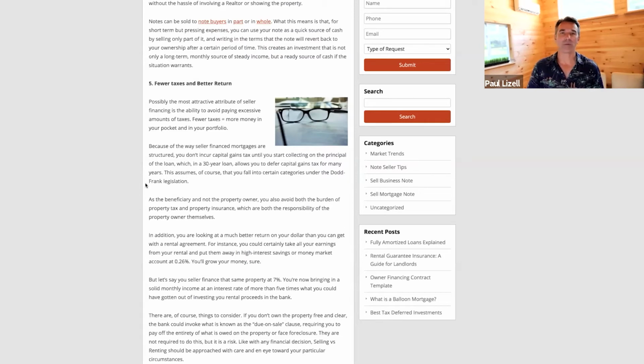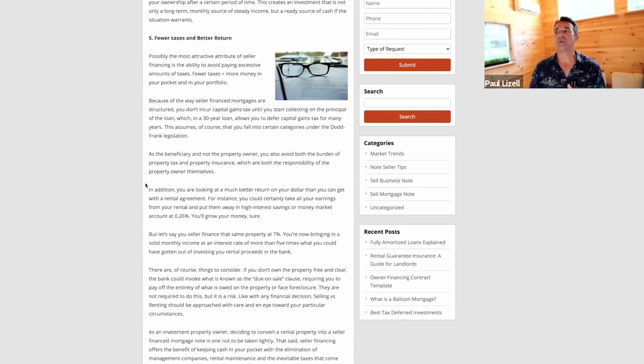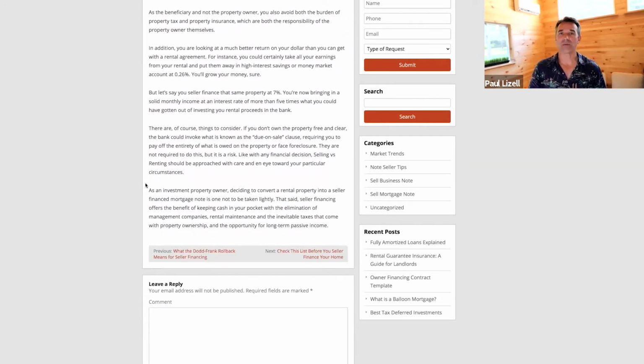And depending on whether you're a professional investor, you may be able to have write-off losses offset some of this income. So it depends on what you're looking for. If you want a simplified life where you don't have to deal with tenants and toilets and all those things anymore, owner financing is a great way to get a great return on properties. And if you amortize it over 30 years, you're going to get triple, quadruple, depending on your interest rate as to what the loan was originally. So you're going to really do well over time.